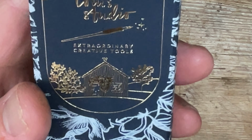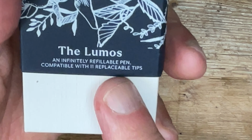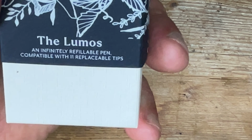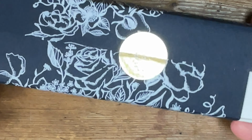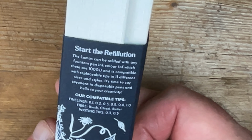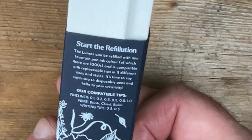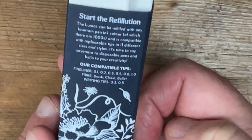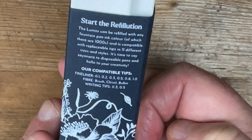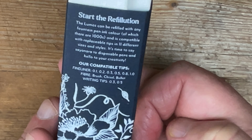Tom Studio, extraordinary creative tools, and this is the Lumos, an infinitely refillable pen compatible with 11 replacement tips, and I've got 3 different tips. But that's just fantastic, isn't it? That's absolutely fantastic. It says start the refillution. The Lumos can be refilled with any fountain pen ink colour, of which there are thousands, and is compatible with replaceable tips in 11 different sizes and styles. It's time to say sayonara to disposable pens and hello to your creativity.